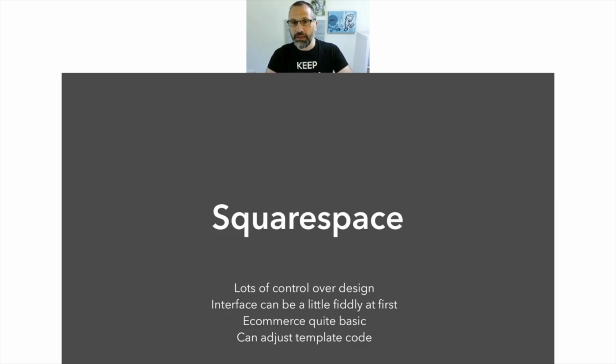You can adjust template code. You can get nitty gritty if you want, but I couldn't recommend it completely as a website platform because it just doesn't allow me to do everything I want, but it can be a great place to start. It is the more expensive of the few I'm mentioning though.